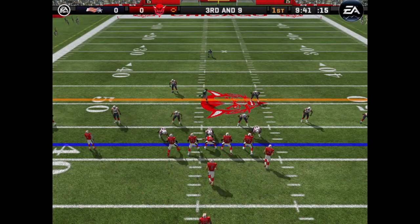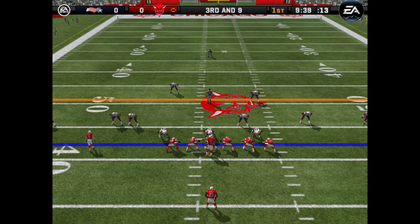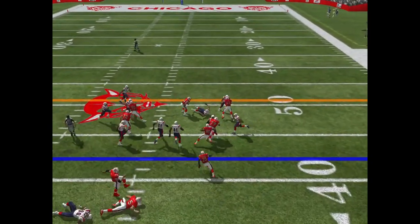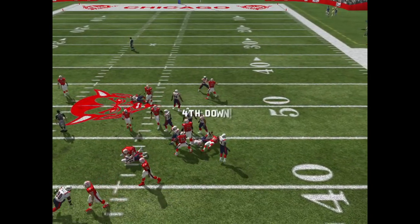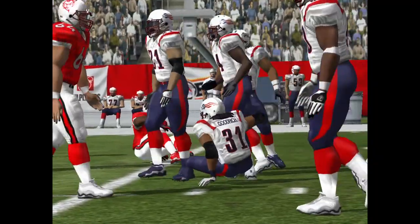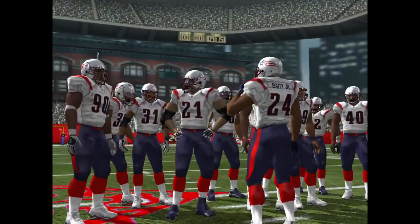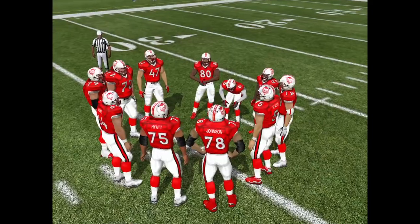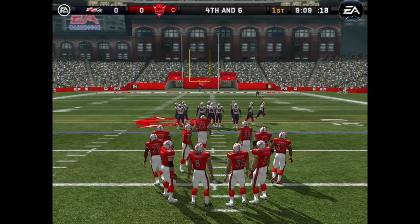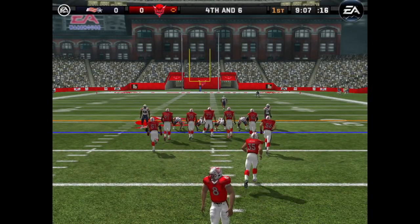Third and 9. Throws it. It's a screen. Number 22 is there on the stop at the 45. John, he'll be well short of the first down. Now here's the thing. The defense had all the guys covered who were beyond the marker. So it was up to the short man to make something happen after the catch, and he just couldn't do it.